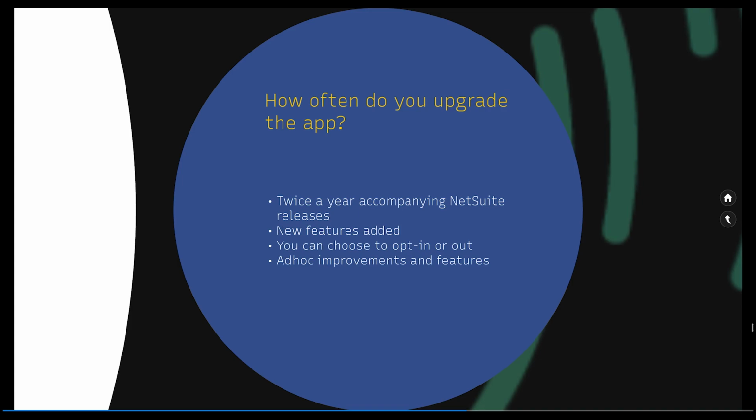Got it. Now, all this sounds really exciting, Shravanti. How about giving us a demo of this invoice automation feature?